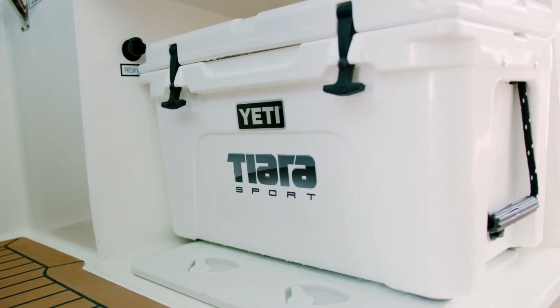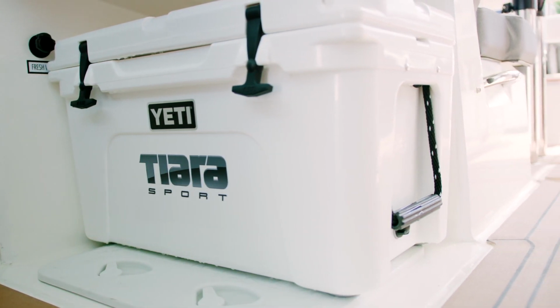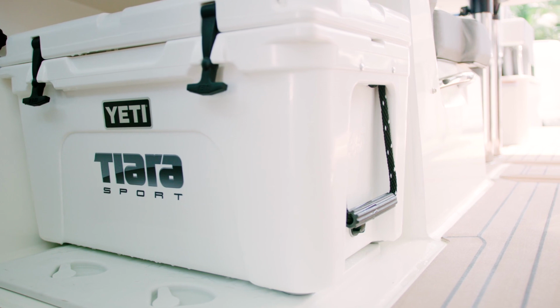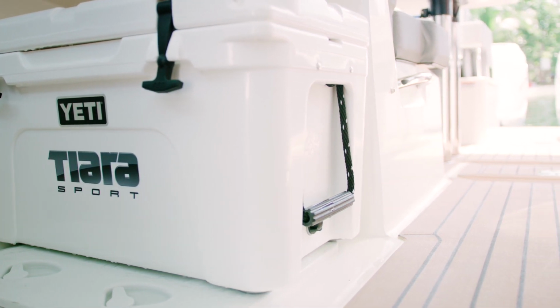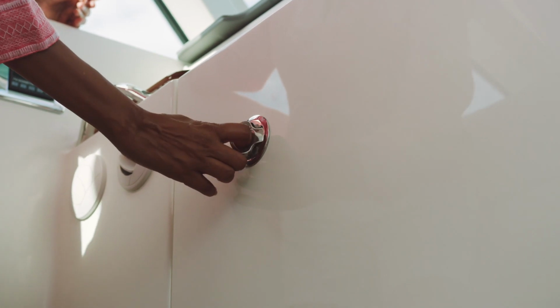Under the helm seat, guests will find dedicated storage for a 45-quart cooler. This thoughtful space provides access without having to move the cooler for use. A door located on the port side of the helm leads to the private head.